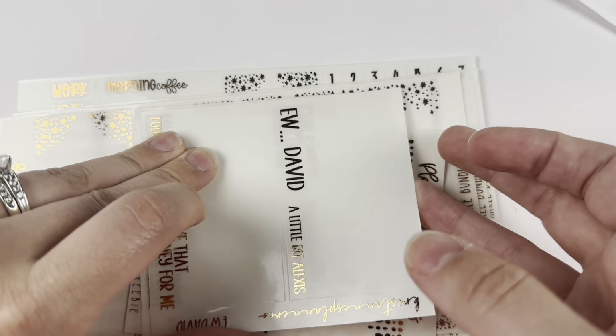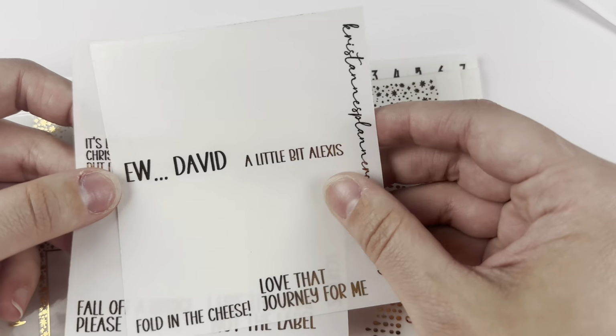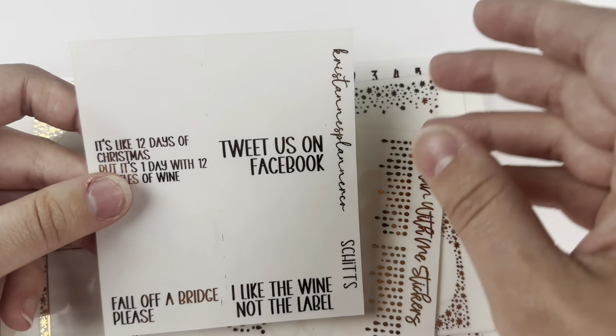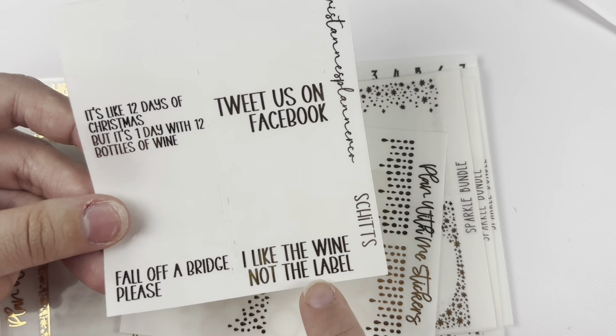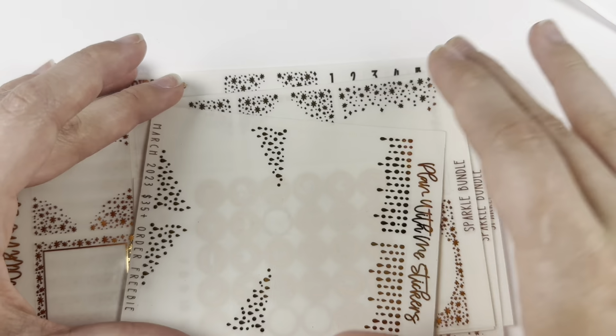Quote overlays from Kristen's planner, which are just so perfect. And that's probably my favorite quote from the show. I just love that scene. It makes me feel very seen.